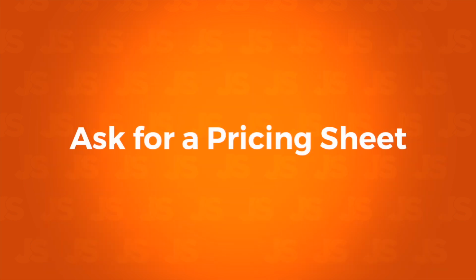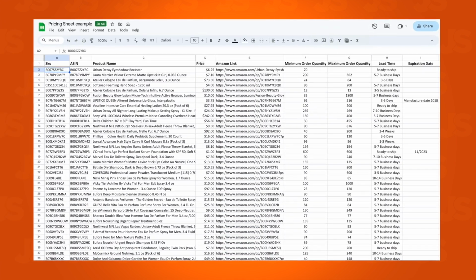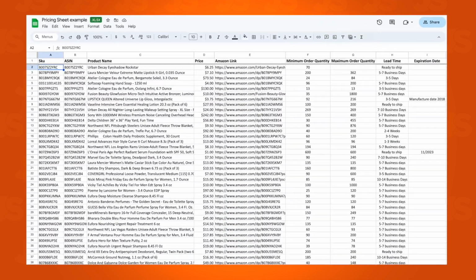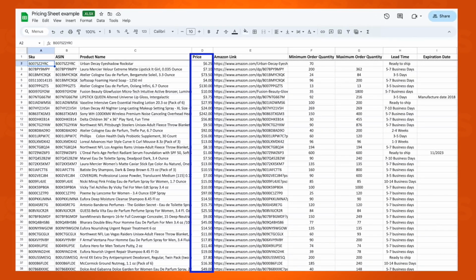But that also doesn't mean that those products will be profitable. So my next step here is to ask for a pricing sheet. Usually they'll send it if they approve you or they say yes, after the few initial emails. So you're going to get the pricing list and then actually look at the pricing that they offer and compare it to Amazon's sales price.